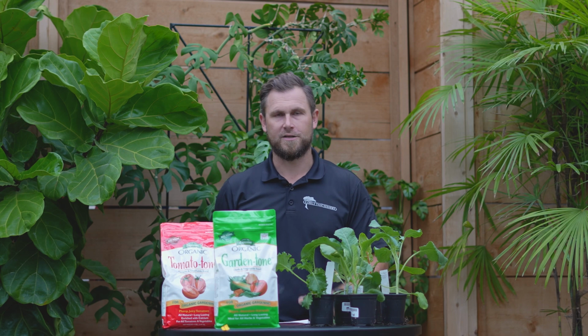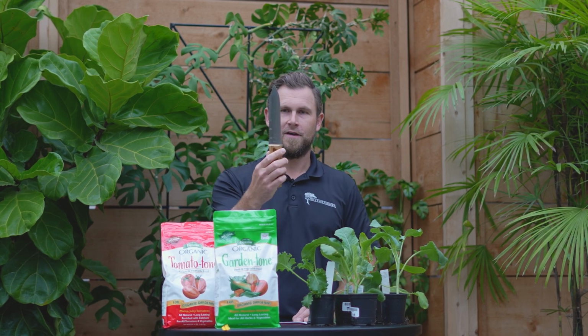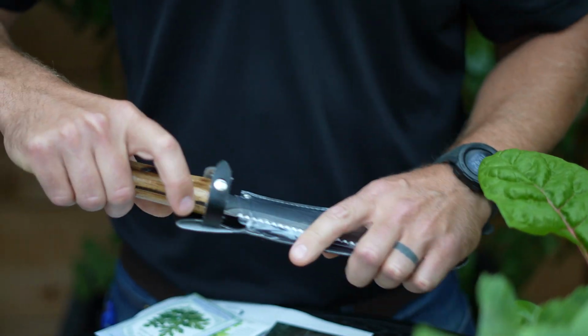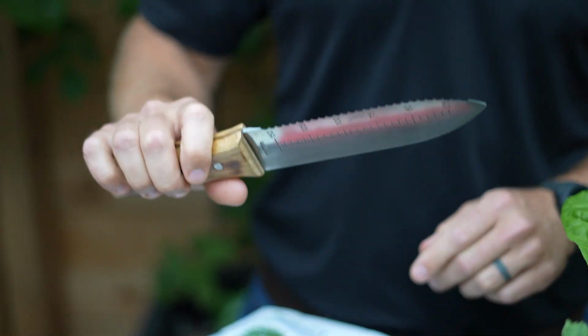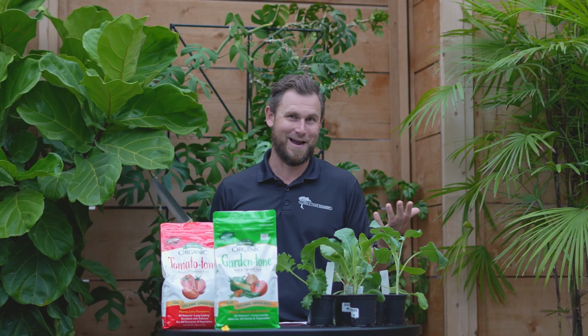The other thing I brought out today to talk about is one of my favorite tools. It's called a hori-hori knife. And the hori-hori knife I find is a great tool. And the reason is, one, it's a knife and I'm a guy. And so anytime you got something that's sharp and dangerous, it's just exciting, right?